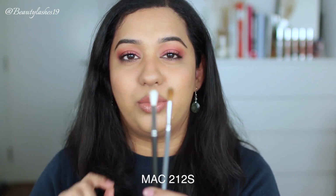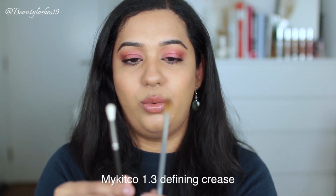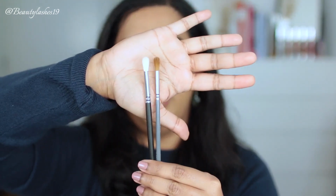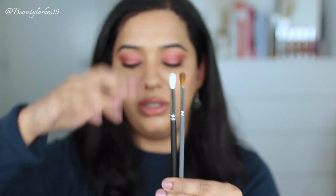Then we have 2 more precise crease brushes. This is the MAC 212. This is the synthetic version. And we also have Mykitco 1.3, which is called their defining crease brushes. Very similar. The MAC one is just a little bit fluffier compared to the Mykitco version, but both apply eyeshadow beautifully on the eyelid, and it's great for, as I said, detailed crease work.